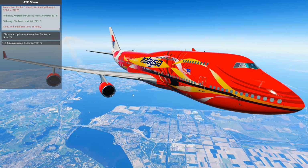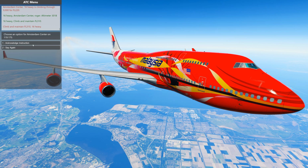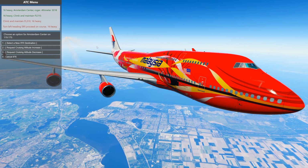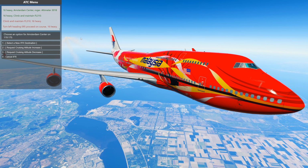Turn left heading 95, proceed on course.